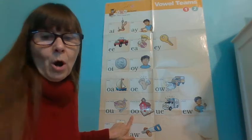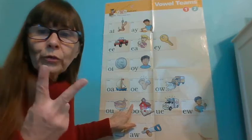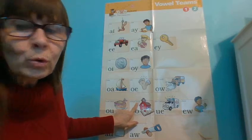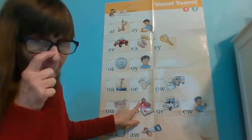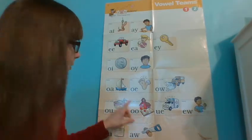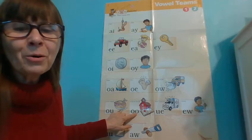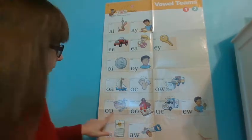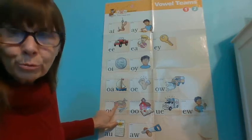Then we have vowel team OO. The picture is a school and a book, giving you the two sounds of O-O. So we have vowel team O-O, school, book. And so the two sounds are oo and uh. Vowel team O-O, school, book, oo. Vowel team OU, trout, soup, ow, ooh.